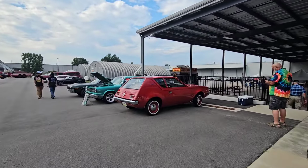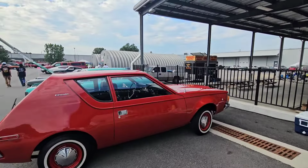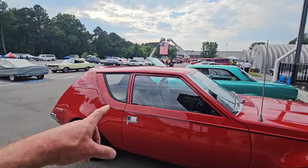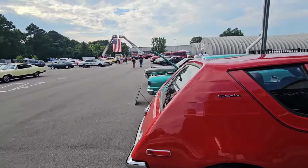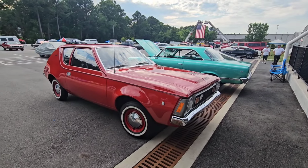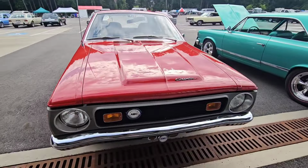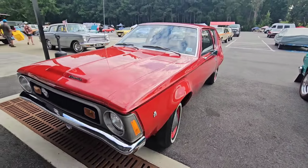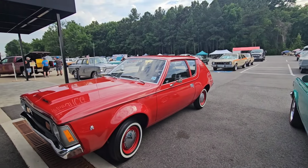All right, real quick, and then I'm done for this one. This right here is a Gremlin. This is my son-in-law's parents' car. So this is a base model Gremlin. I mean, it has no back seat in it. The back glass doesn't even open. It's just bare bones, no options, which makes it very rare and very, very cool. And this thing is up for a big award right here because it's restored flawlessly. See that? Look at that. Little tiny bias tires. Just a cool little car.